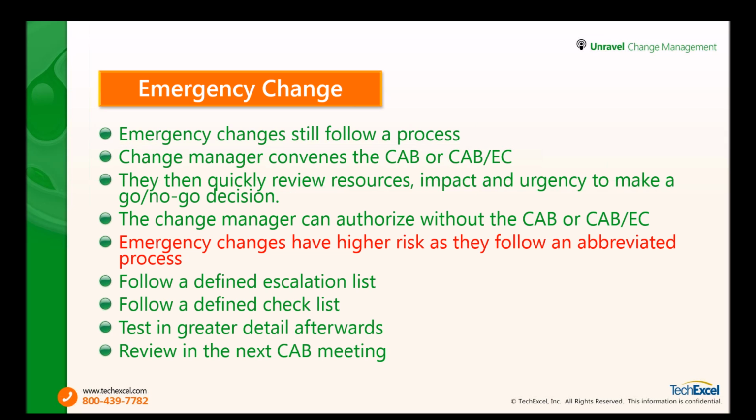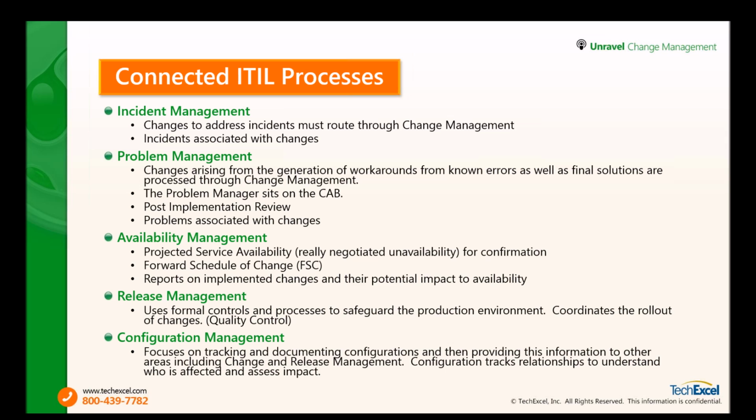Emergency changes, by nature, have higher risk. They follow an abbreviated process. So again, sometimes shortcuts are taken to get the change in place quickly, for example, minimal testing or lack of documentation, but these items are all revisited in greater detail afterwards and reviewed in the next CAB meeting.